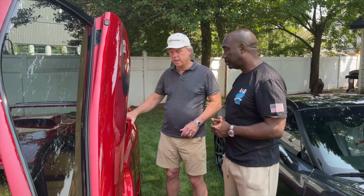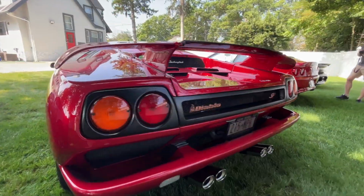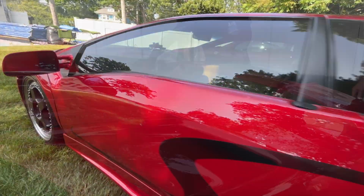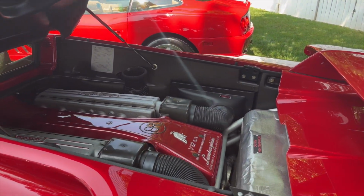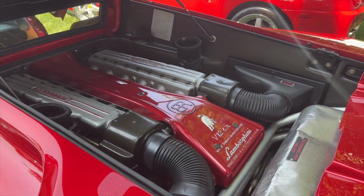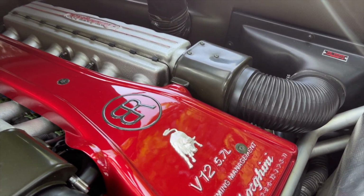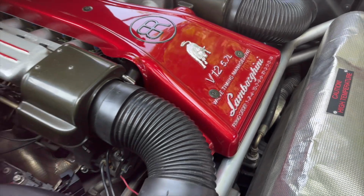And how many miles do you have on this car? I have actually 13,500 miles. Okay. What will we see here? Is this a 12-cylinder? 12-cylinder. Oh boy, is that gorgeous! I also find it very special that Lamborghini posts the firing order. Now, did you do anything to this engine to customize it?